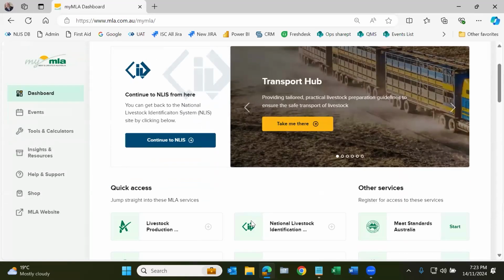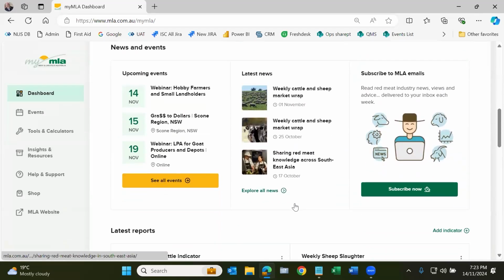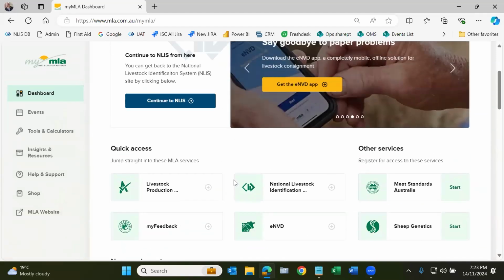And you can set up a dashboard if you have anything you're interested in, particular markets. You can see slaughter figures, the Eastern Young Cattle Indicator. So if you're interested in some stats and figures and what markets are doing, you can add them in. Today, we'll just go straight through and go into our NLIS account.